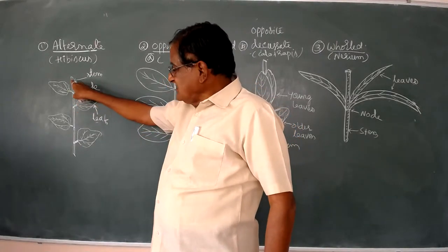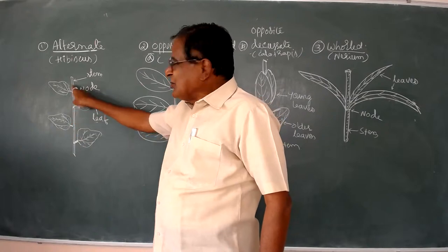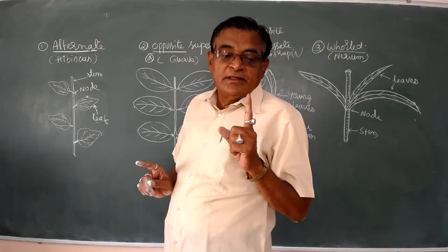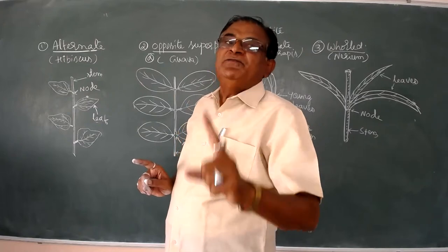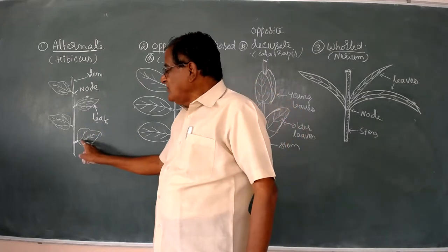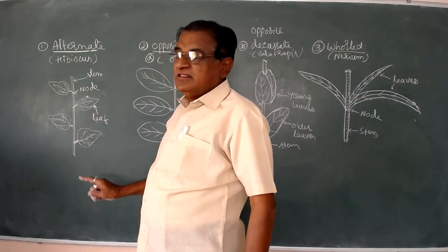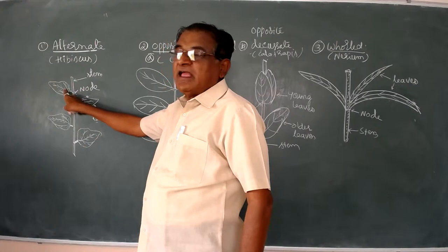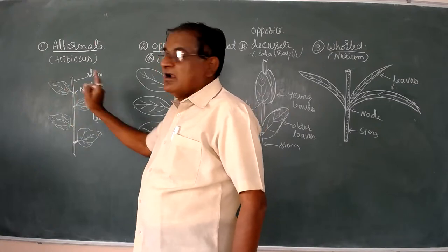Alternate means this is the stem. On the stem you will find the nodes. At each node, only one leaf is developed. So the arrangement is only one leaf. This is the older leaf and these are the younger leaves. They are arranged in an alternate manner.